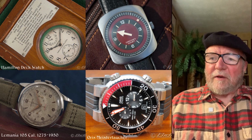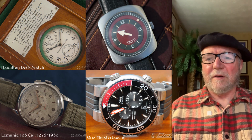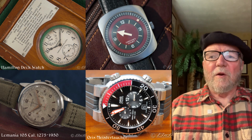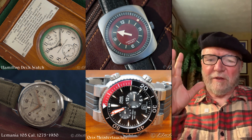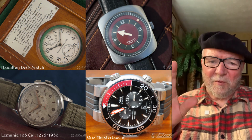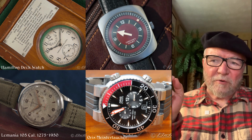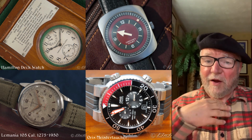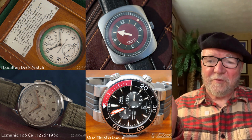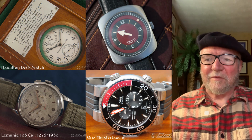The lower right is an Oris, the neatest Oris. Now, it's called a Meistertascher, but essentially what it is, it's a regulator diving watch. And Ard pointed out, he said, you got that great big minute hand. He said, that's the only one that really counts when you're diving. Now, I'm not a diver, so I'll take his word for it. I guess that tells you how much air you got left.